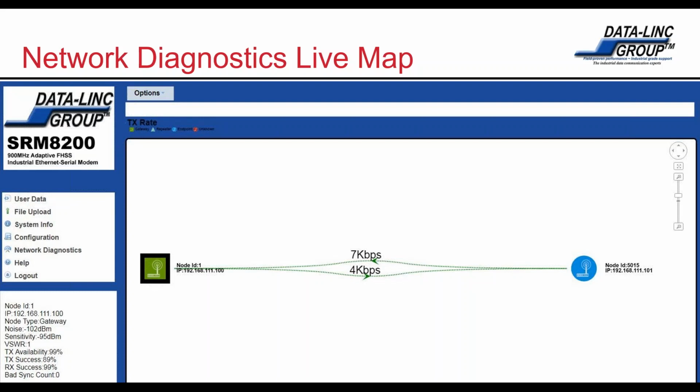These are available at the side of this modem here, and the green lines indicate that there is a good wireless link, and it shows the speed as well. Whereas if you have red lines, that would indicate that you don't have a good connection. From the options towards the top of the screen, there are several options. For example, update RSSI, update radio stats, or update the layout, or several other things that can be done from this live network diagnostics map.